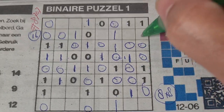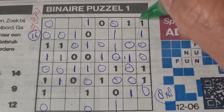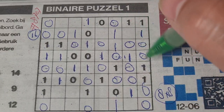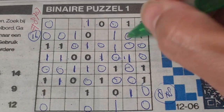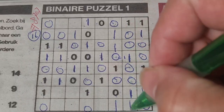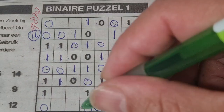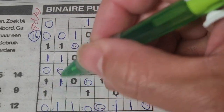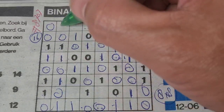Double O, here 1, there 1. 4 ones we have here, so the rest are O's. Between the ones comes an O. 4 O's we have here, so the rest are ones. Double 1, here no, there no. Double O. Oh wait, 1, 2, 3, 4 O's, so the rest are ones. 1, 2, 3, 4 ones, so the rest are O's.